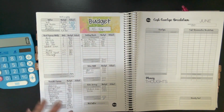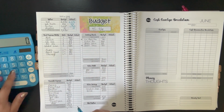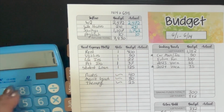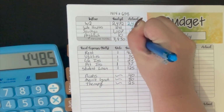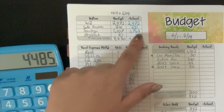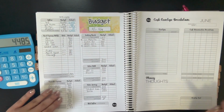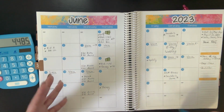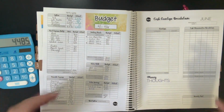Okay, so let's add up the total inflow for the first half of June. So 2,472 plus 241 plus 1,762 plus 10 gives us 4,485. And that's what we had to work with for this half. Of course, a bulk of that is for savings to pay off some activities that I had. Remember, I had a wedding that I went to. If we open up the calendar, I went to a wedding this first half, and some of that expenses paid for the hair and makeup because I was in the bridal party, and just some other normal expenses.